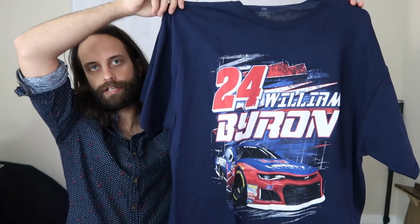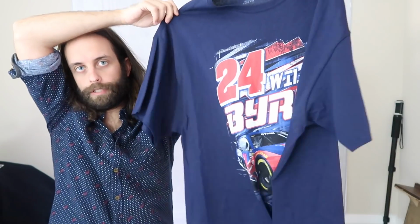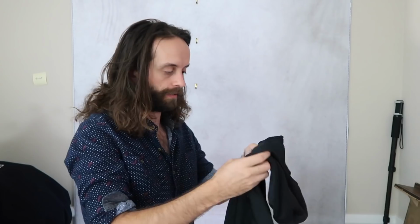What is this? Yeah, it is NASCAR. Some NASCAR driver. I know nothing about NASCAR, but plenty of people do, and NASCAR clothing can be pretty popular. I may end up keeping this.